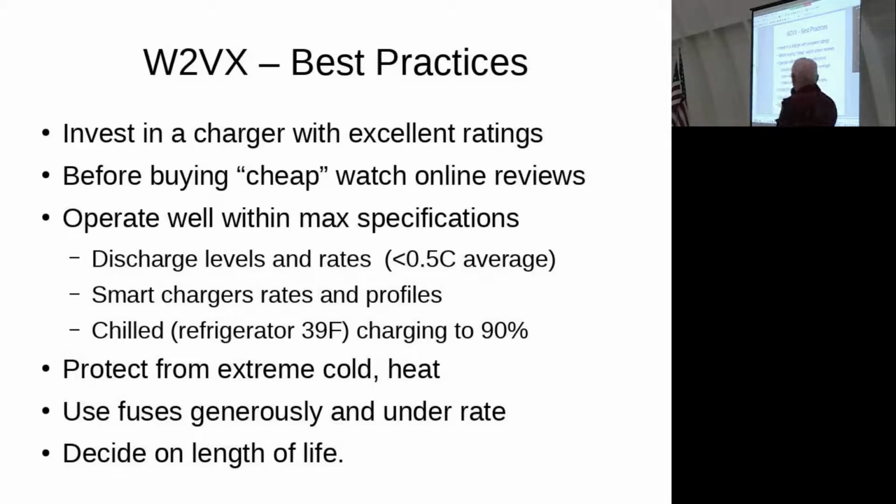It's worth it. You have to protect all of these batteries from extreme cold and heat. So, most of us aren't going to Antarctica and staying there. Even under those circumstances, you can always put a small heater under some of these batteries, but they don't do well below freezing.